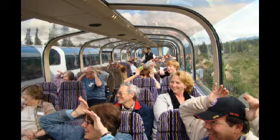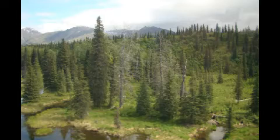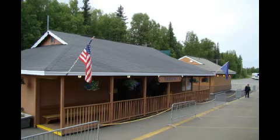We imagined seeing a lot of moose, and there was one that we saw in this scene. More beautiful winding rivers, and still gray because of the glacier silt. This depot at Talkeetna is very important because it's where hikers get off the train or travel by car, and it's the gateway to Mount McKinley. These are where the hikers get to so that they can start their trek to Mount McKinley.